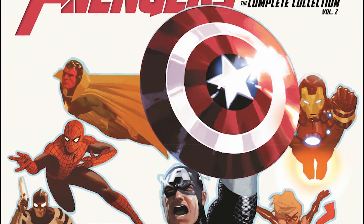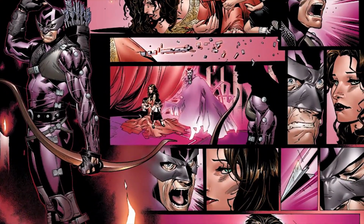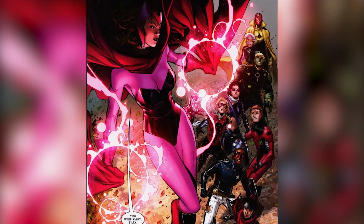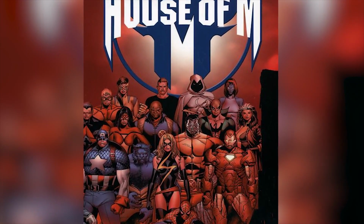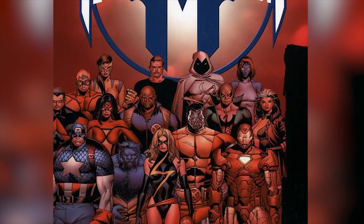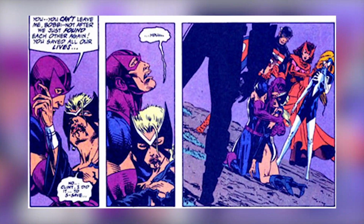When acclaimed comic book writer Brian Michael Bendis took over the Avengers series, he used the Disassembled storyline to set things up for his new Avengers series. In a devastating turn of events, Scarlet Witch betrayed her teammates and ended up killing half of them, including Hawkeye. During the House of M event, Scarlet Witch revived Hawkeye, but he decided to keep his resurrection a secret and began to operate under the Ronin identity. His darker persona was cemented due to the death of his wife, Mockingbird.